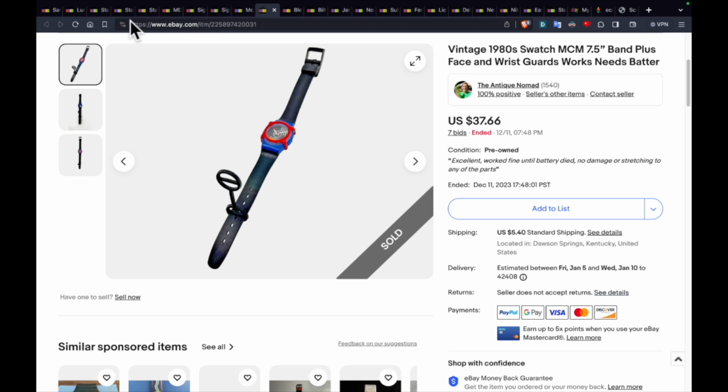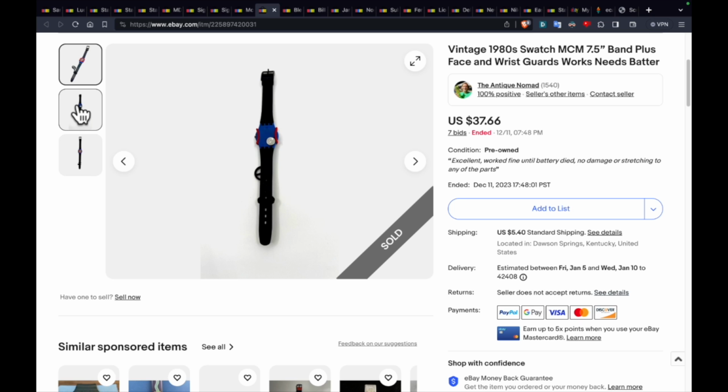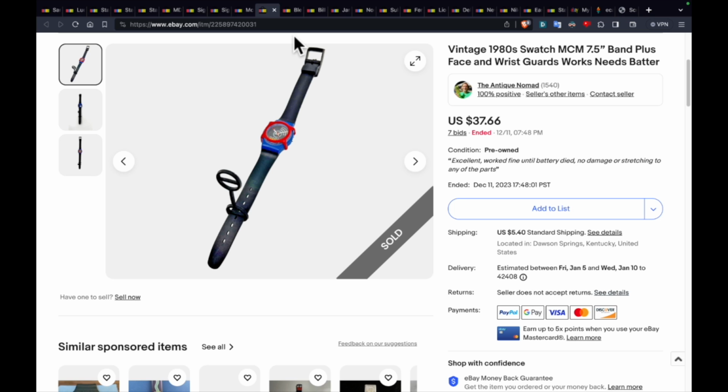This little piece used to belong to Zito when he was a child. It was a child or lady size at the time. This is a Swatch. The Swatch Company really rescued the Swiss watch industry when it was facing really tough competition from Japanese quartz watches. They found a way to make things fashionable in a very 80s way. Look at all the geometry there. And this one even had its wrist guards so that you wouldn't lose the thing, and the dial cover. All of those things together made this a reasonably desirable Swatch for a fairly normal one, and it went for $37.66 on 7 bids.